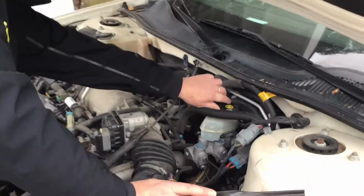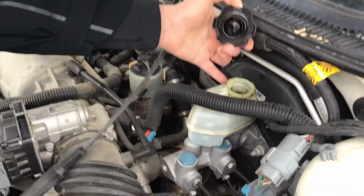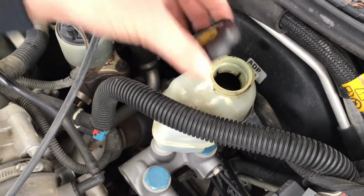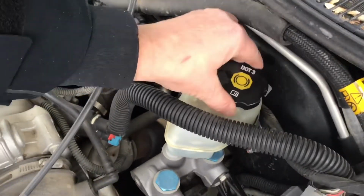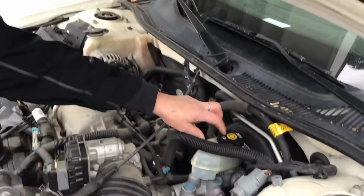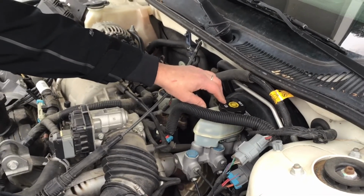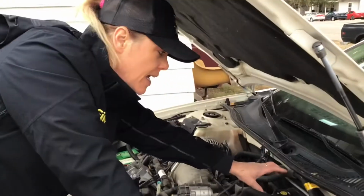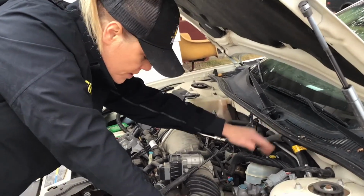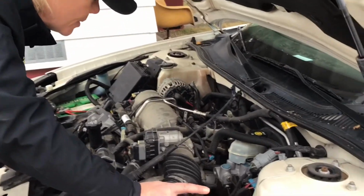Right here, this is your brake fluid. Now mine is up at a proper level. You can tell when you get low, but this is for your brake fluid. You always want to make sure that you get the DOT 3 or whatever your specific vehicle requires. Different manufacturers have different synthetic blends and things like that. So always make sure that you look at that. And if that's low, then you put it up to proper level so you actually can have some brakes.